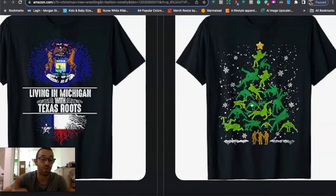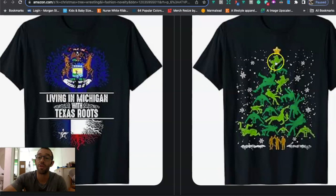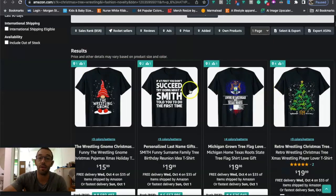Now you don't have to just use wrestling. You can use basketball, football, baseball, gymnastics would also probably be a really good one, cheerleading as well. And you can see they've just taken these silhouettes and turned it into a Christmas tree, changed the color, put a little star at the top, some snowflakes around it, a little snow at the bottom, and voila, there you go.